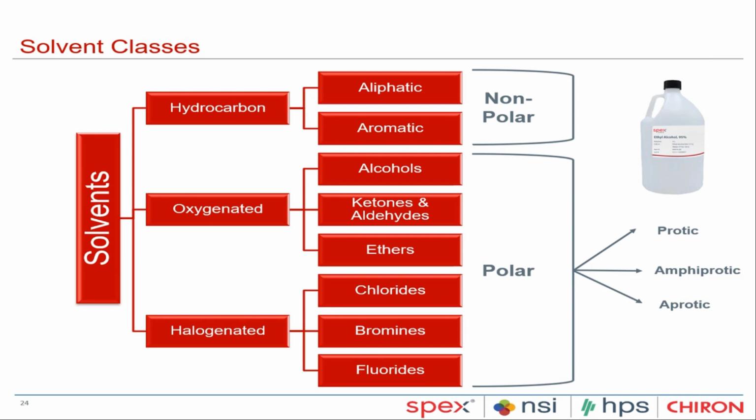Now the polar solvents can be further classified into protic, amphiprotic, or aprotic. The protic are obviously the ones that have the OH groups or have available oxygen. The aprotic are the ones that do not have that ability.